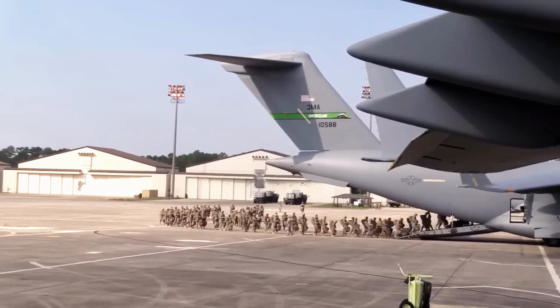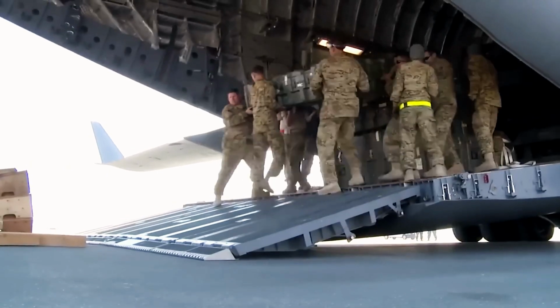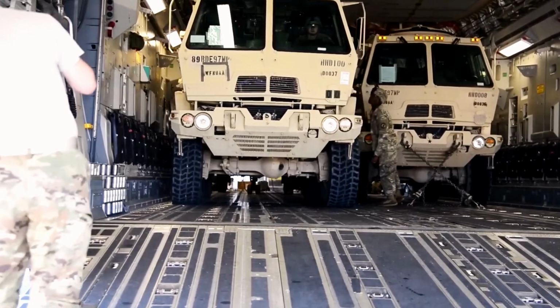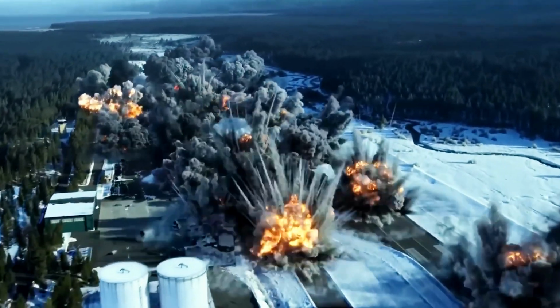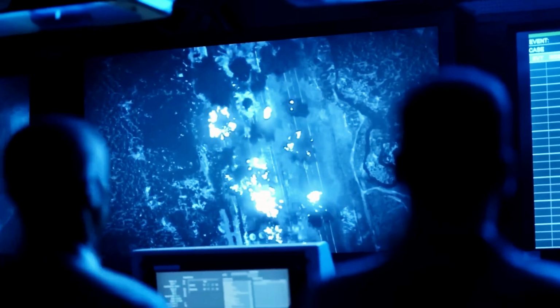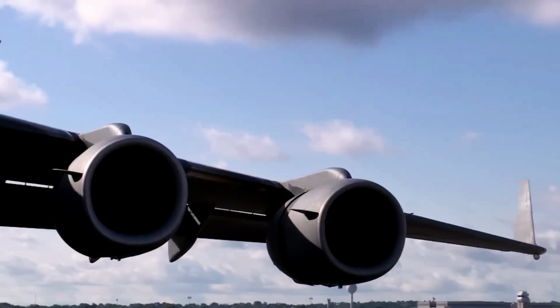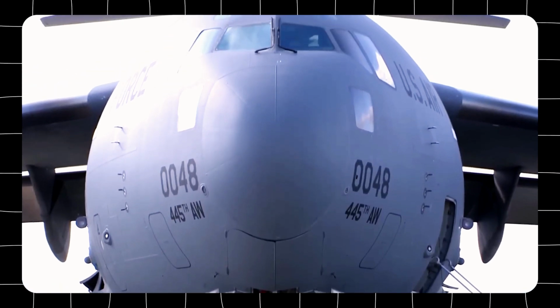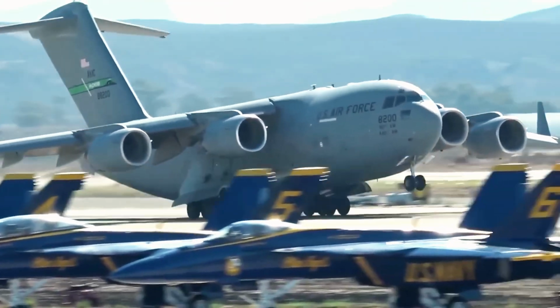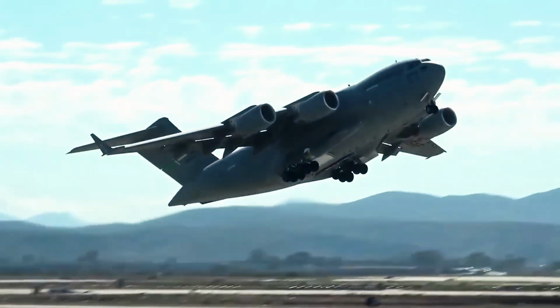This rapid response strategy is reshaping military operations, and the U.S. is leading the charge. How is the U.S. military using cutting-edge tech to dominate battlefield logistics? What makes the C-17 such a game-changer for air mobility? Join us as we explore this next-gen aircraft, built to challenge global rivals like Russia and China.